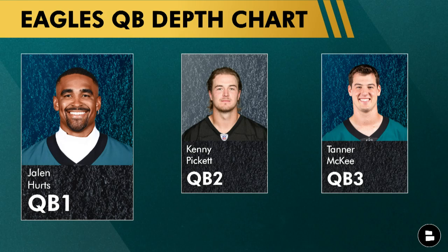He's the franchise guy. I think he bounces back well in 2024 with the new play caller, Kellen Moore, who's going to be more experienced, and he's going to have better play designs, better play calls, going to force Nick Sirianni to give in a little bit with his offensive philosophy that's gotten a little stale. I'm excited to see what this offense can look like, led by Jalen Hurts, and then Tanner McKee, as of right now, the third-string quarterback.